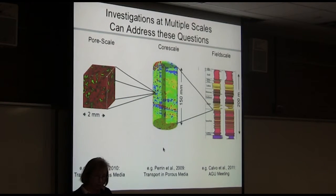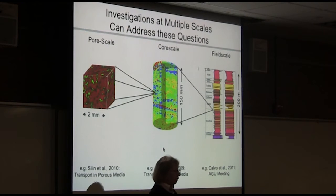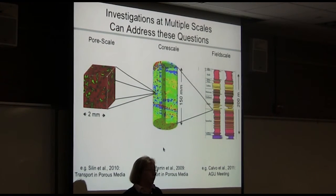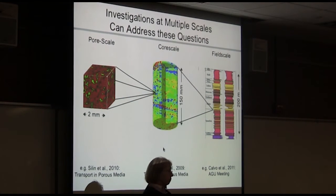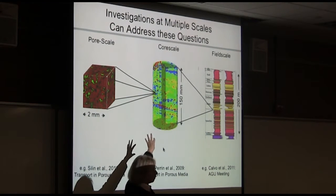So in my research group, we started to study this core scale. And we wanted to measure something called relative permeability, which basically says when you have two fluids in the pore space, they have to compete with each other, and we want to understand that competition. And so we did experiments where we co-injected CO2 with water.